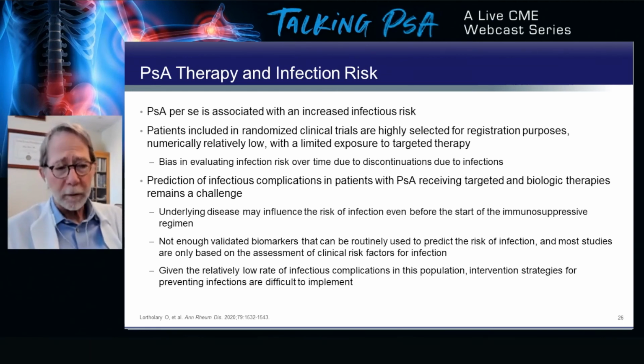Sometimes they have an overly worried concern about infection. Do I have to wear a mask all the time? Well, even pre-pandemic, do I have to wear a mask all the time? And so that's why I introduce patients to the concept of events per 100 patient years, which are usually in the single digits for all of these medications.